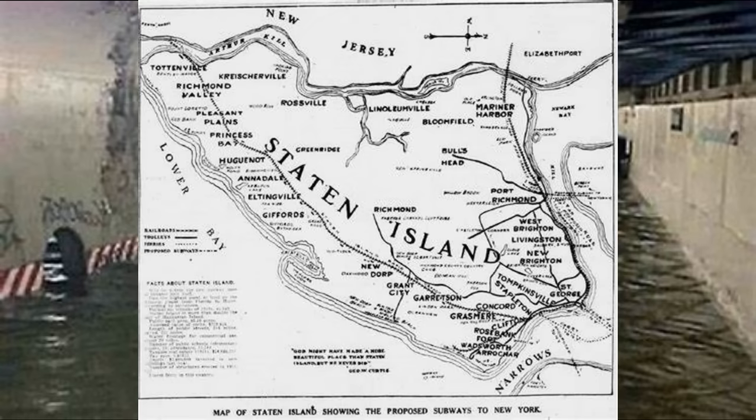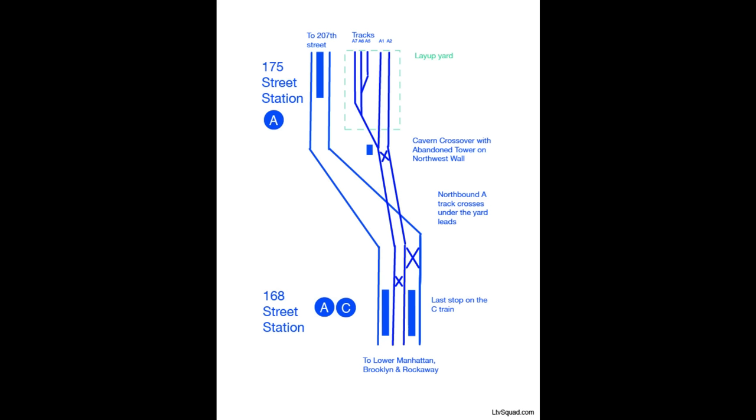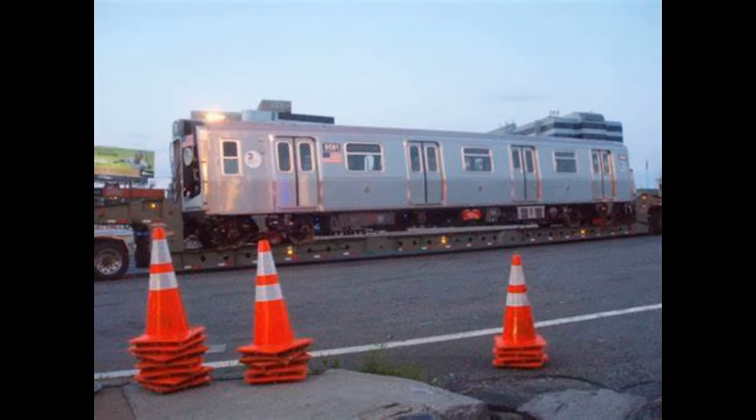The 174th Street subway yard is a cavernous space under Washington Heights that is currently used to store C trains. The subway was originally built by the IND, an ambitious company plotting on building numerous subway routes that never came to fruition. It has been long said that this yard was built as a provision for a subway route that was supposed to go over the George Washington Bridge.